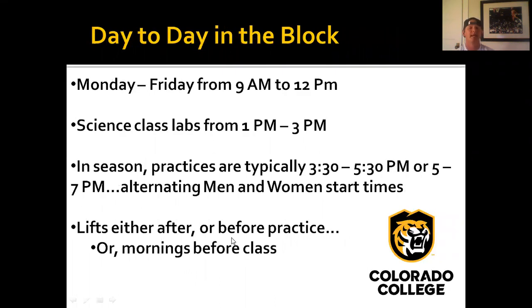How does it look more day to day? Most kids are in class Monday through Friday from about 9 to noon. Science labs, if you're in a science class, run from about 1 to 3 in the afternoon. In tennis season, we generally start practice around 3:30. I do both the men's and women's programs, so one team might practice 3:30 to 5:30, and the next team practices 5 or 5:30 to 7 or 7:30. We alternate those time slots week to week.